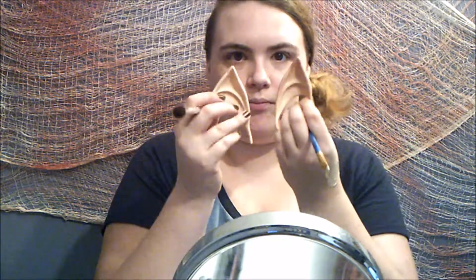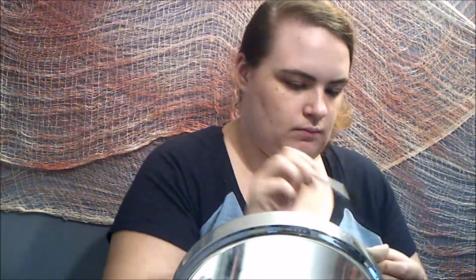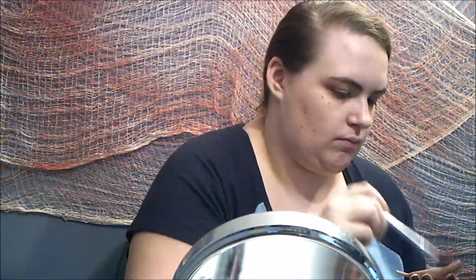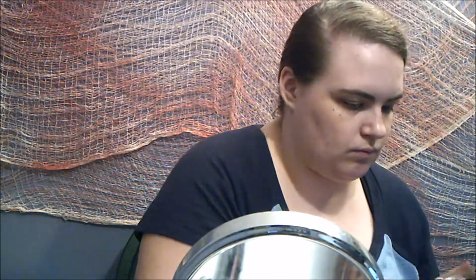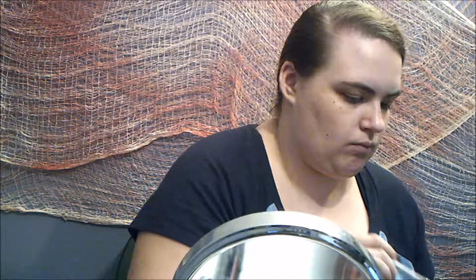Here's a quick side-by-side of the non-painted and the painted ear, so I'm just going to quickly do the same treatment to the non-painted ear. And here are the two ears after my coloring. So now, time for the makeup.